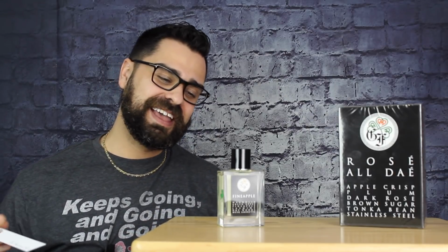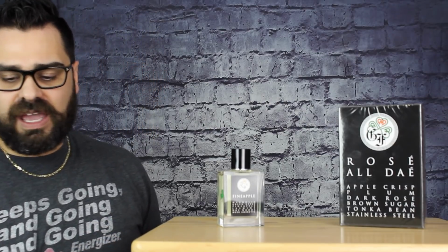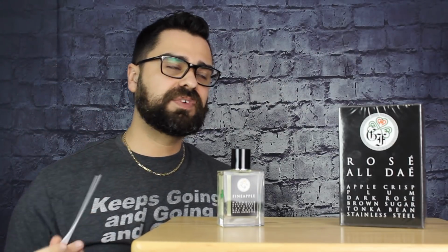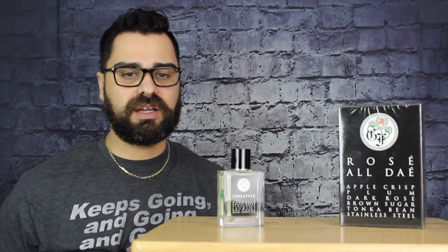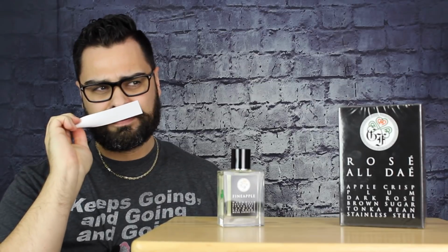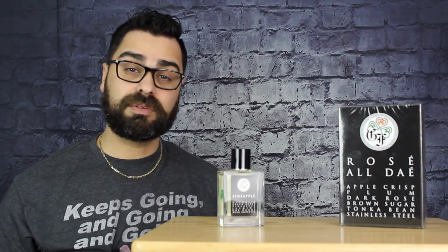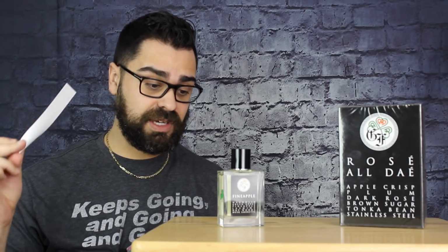It's got that cheesy pineapple smell. Pineapple always throwing off some cheesiness, but okay. Very fruity off the top. You can't miss the introductory pineapple. It really does smell mostly of pineapple. Very realistic because it has that cheesiness to it.